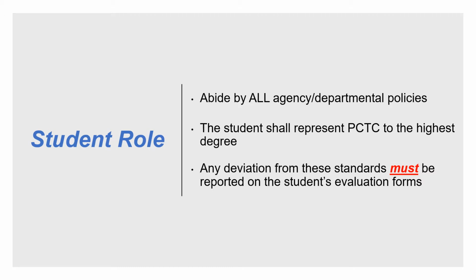We understand that you as a preceptor are gaining nothing out of this except paying it forward. We don't pay our preceptors, nor do any of the clinical settings. Nobody gets anything out of this except simply paying it forward and helping our students. So our students are instructed that they need to respect that. Any deviation from these standards must be reported on the students' evaluation forms. If they just aren't being a very good student, or they're weak in their skills or weak in their knowledge, we need to know this. The preceptors are acting as our eyes out in the field.